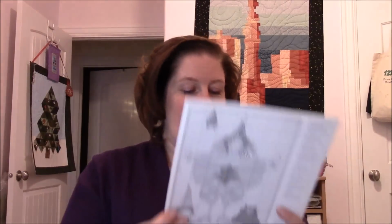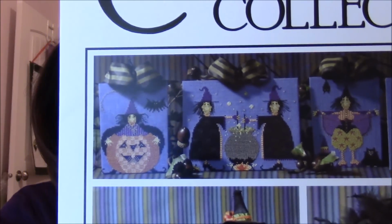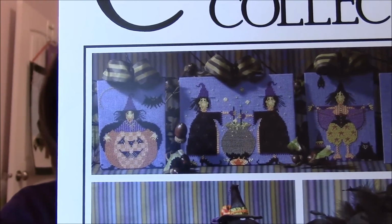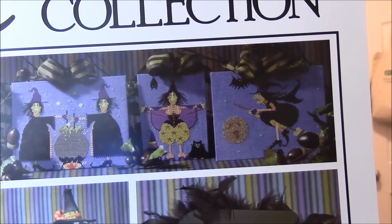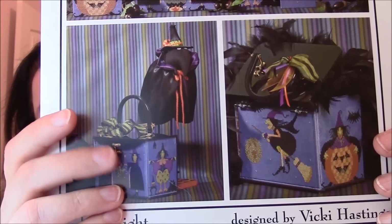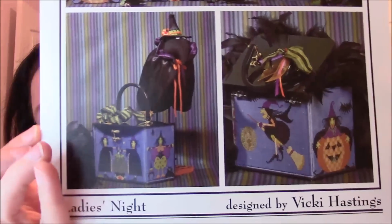These are so funny. This is the Cricket collection, and it is entitled Ladies' Night. And as you can see, we have a witch with the pumpkin. There they are around the cauldron. This is what we wear underneath. And witches go riding. So here's some finishing ideas. You can do them in a box or also do them in a box. Anyway, really cute.